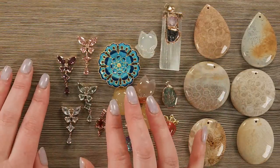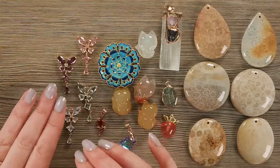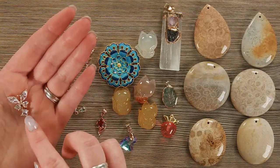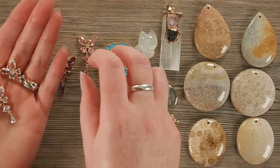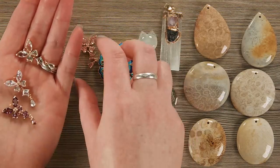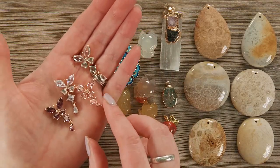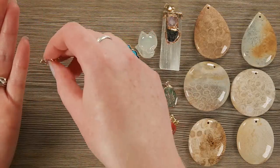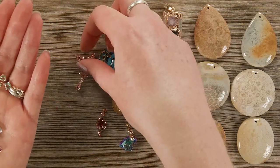Trying something out with this darker background. Things will look a little different against it. So let us know what you think. I feel like with the cubic zirconia, it's harder to get the exact color. So I'm going to put them together here and see if that's any better for you. We'll see. Yeah, let us know what you think. Just trying something different here.